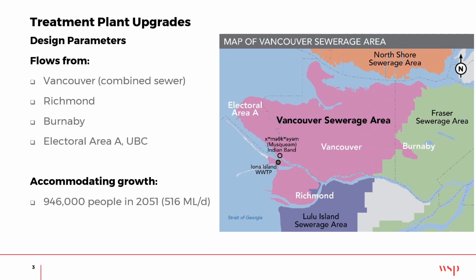So where is Iona? The Iona Island Wastewater Treatment Plant is just north of Sea Island or the Vancouver Airport. You can see the area in pink on the screen here is the Vancouver Sewerage Area, and this is all the homes and buildings and services that contribute sewage to this wastewater treatment plant. We are building it to accommodate growth up to just under 1 million people by 2051.